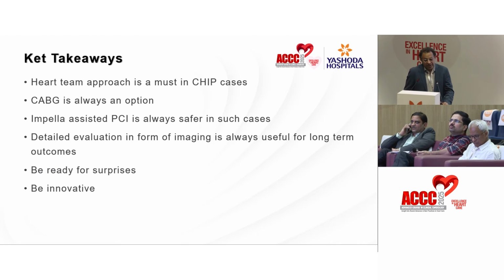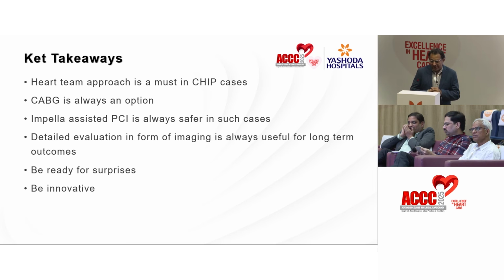So the key takeaways from here are that a heart team approach is a must in CHIP cases. CABG is always an option, but at 93, I don't think anybody would want to open the chest of a 93-year-old person. Impella-assisted PCI is safer in such cases. Detailed evaluation in the form of imaging is always useful for long-term outcomes. Since you are going into a complex procedure, you might as well image and see what you're doing so that you don't have to come in again. Be ready for surprises, as we were with the femoral access, and be innovative.